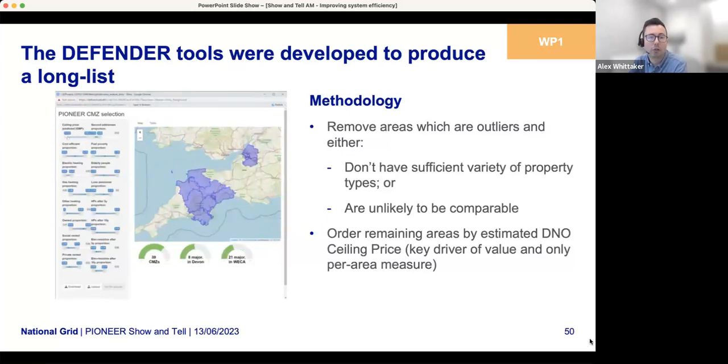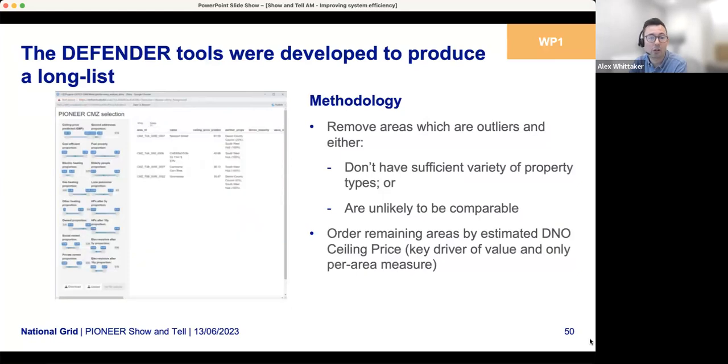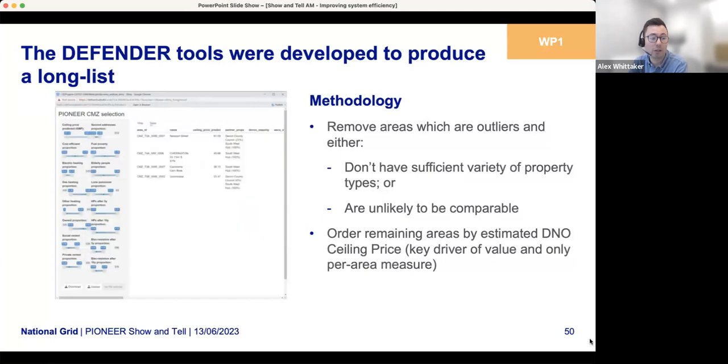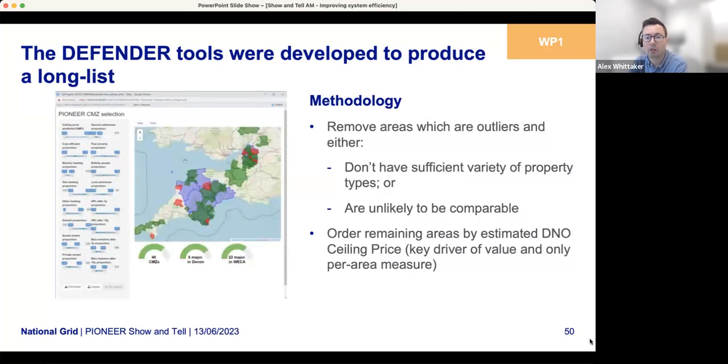And so what we've done is we've looked across all of the current or soon to be constrained areas in the southwest part of the Engage region. We've then developed a whole load of metrics which relate to those criteria on the previous screen, so property mix, tenure mix, factors which relate to how successful a scheme might be. And we've removed areas which are outliers and quite unusual areas. It might be hard to draw comparisons from them in a trial, and also areas that don't have a wide mix of property types.